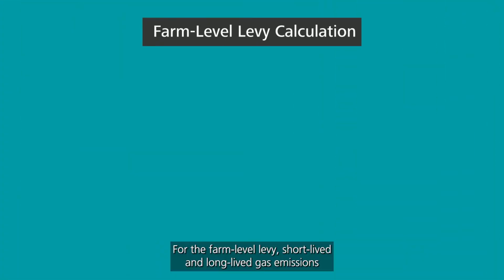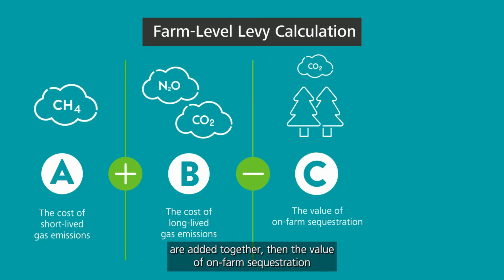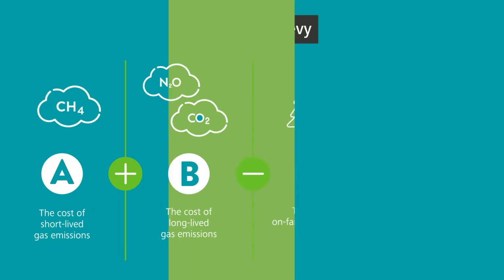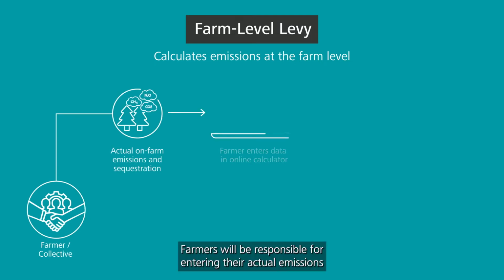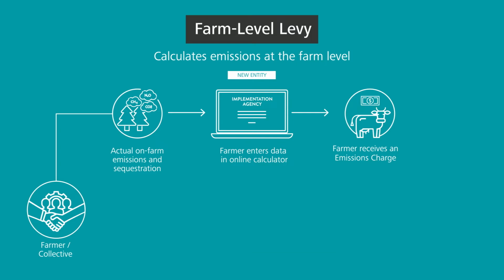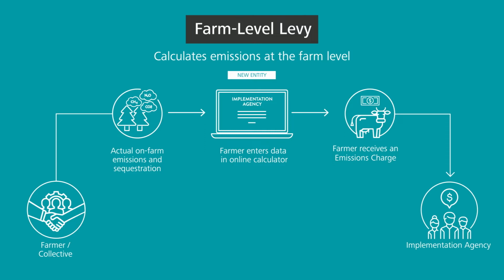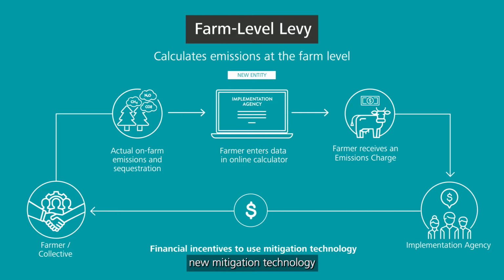For the farm level levy, short-lived and long-lived gas emissions are added together. Then the value of on-farm sequestration is deducted to receive an emissions charge. In practice, emissions will be reported at the farm level. Farmers will be responsible for entering their actual emissions and sequestration data into an online calculator to calculate their emissions charge. Farmers will pay their emissions charge directly to the implementation agency. The implementation agency will financially incentivise farmers to use new mitigation technology as it becomes available.